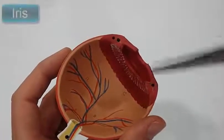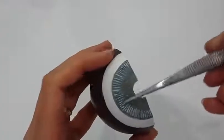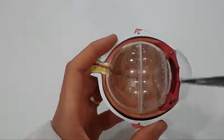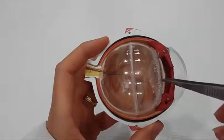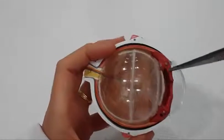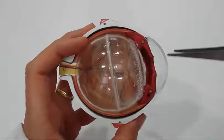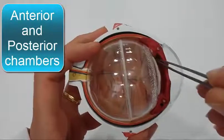The iris is a thin, contractile pigmented diaphragm with a central aperture, the pupil. It is suspended in the aqueous humor between the cornea and lens. The periphery of the iris is attached to the anterior surface of the ciliary body. It divides the space between the lens and cornea into anterior and posterior chambers.